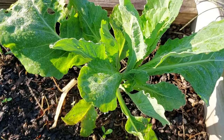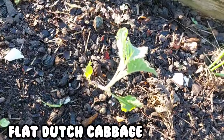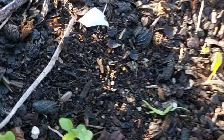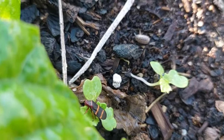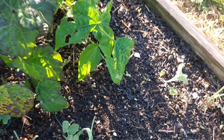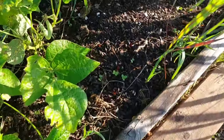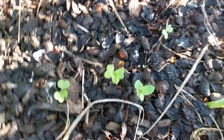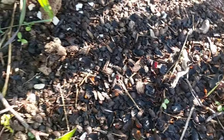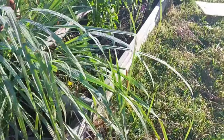Got that good cabbage coming in. And we planted this together, y'all. Some more cabbage. Roly poly. Chill out, big guy. Some more cabbage. I got it going all through this bed. I want a bunch of cabbage to freeze, so I went hard in the paint on it.